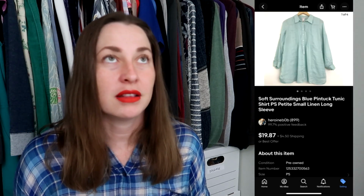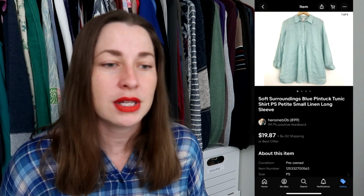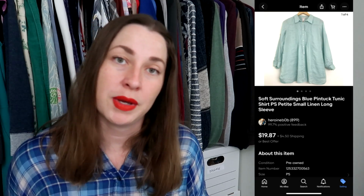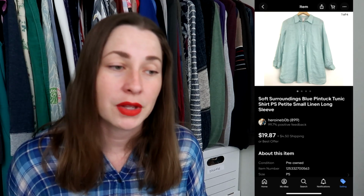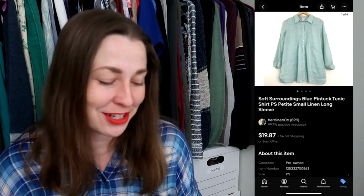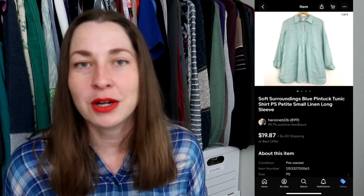This is something I picked up at the Smithfield estate sale. I paid less than a dollar for this. This is Soft Surroundings. I don't really find Soft Surroundings that often, but when I do pick it up, especially if I can get it for really cheap. Less than a dollar is really cheap to me. So this sold for $19.87 and the buyer paid for shipping.